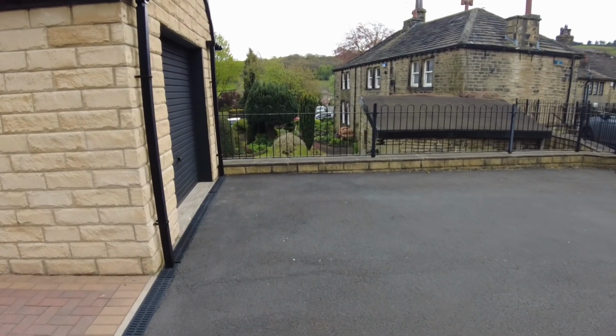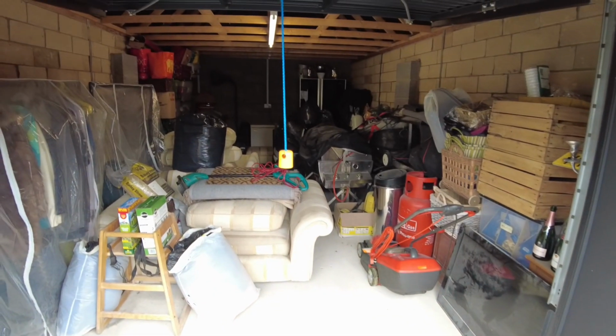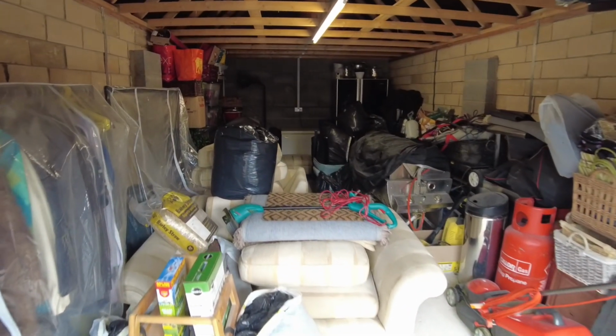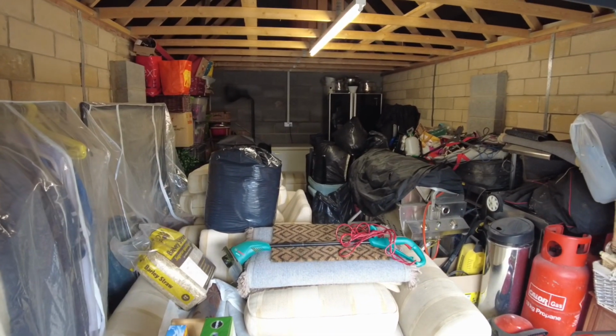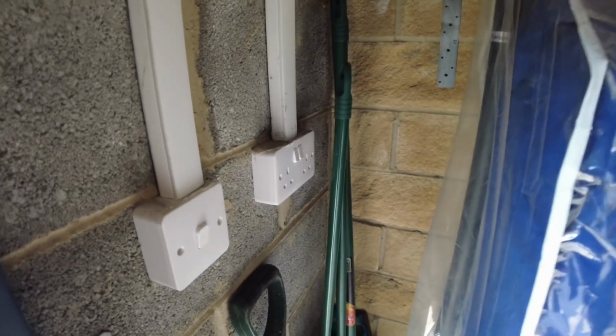Coming back out, let's show you inside the garage. Again, detached garage. Manual operated overhead door. It's also got electric in here as well. We've got electric sockets at the back, probably some more in somewhere. Yeah, there's another set of double sockets there, and a light as well.